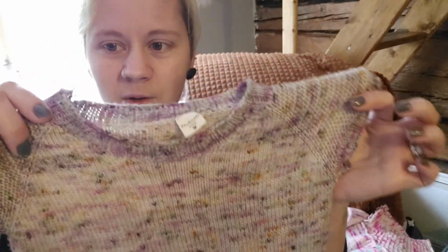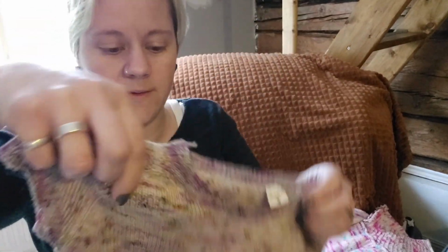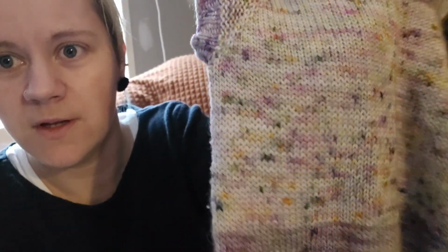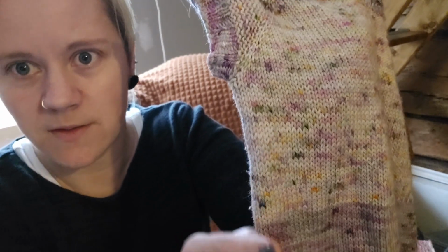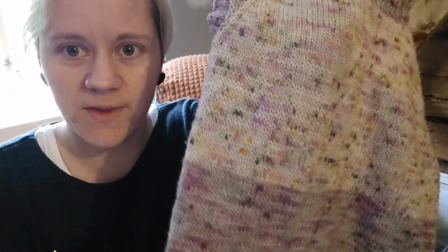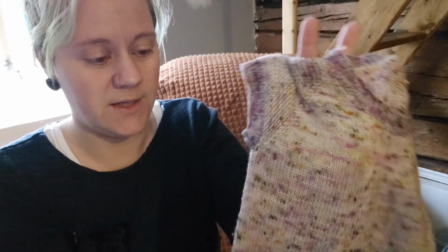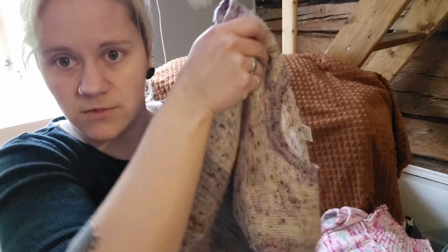Not a day, a week, I would say. And I have been washing this in the washing machine without any problem. And as you can see, if I hold it really, really close, you have just this little bit underneath her arm that has been peeling. And for that amount of wear, I need to say I'm very, very, very impressed. So I have not peeled this at all.